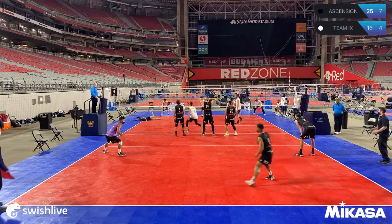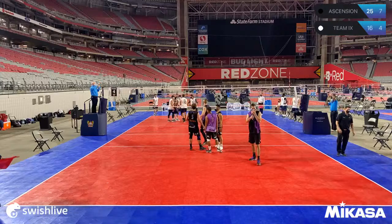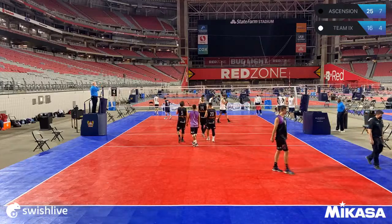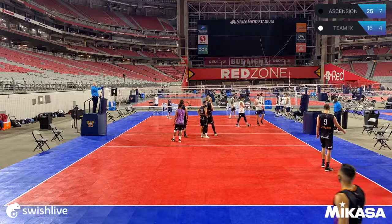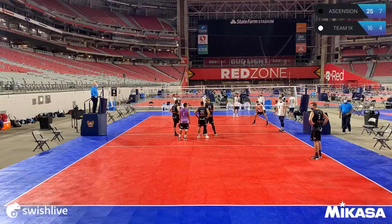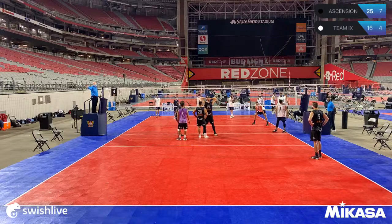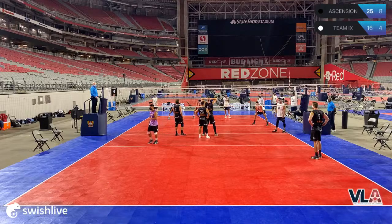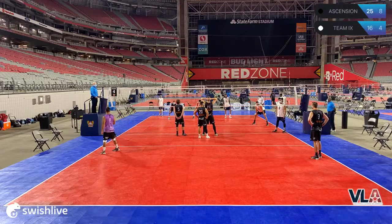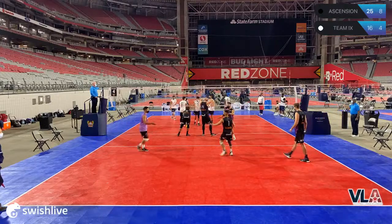I love his hands. Ace serve, Jesus Itsagire! Not just a brilliant defender like we saw in the first match, but since liberos can't serve here in the VLA, Jesus enjoying the opportunity to uncork his jump serve here in the outside hitter position. 8-4 Phoenix here early on set number 2. Oh, tries to cut that one short, a little bit too short. I like the idea.